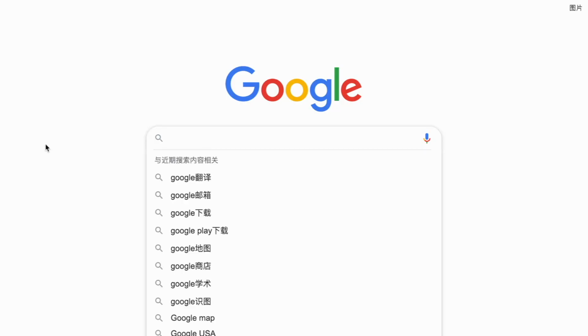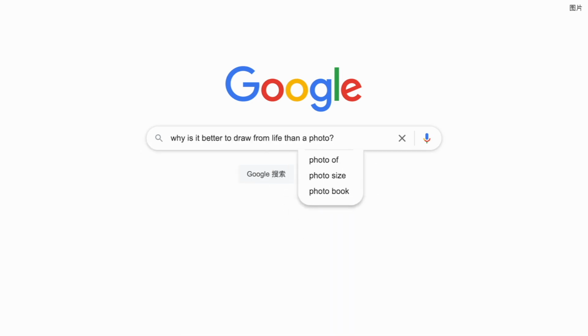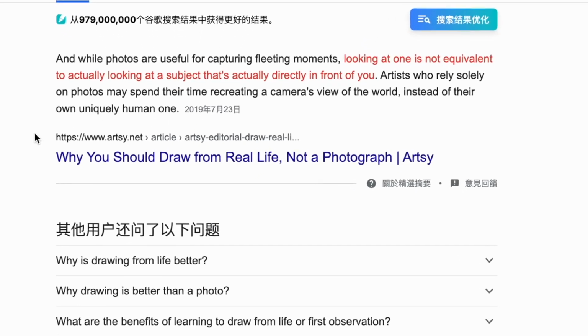Also, if you want to cheat around the system, I suggest you not to, because it's truly a different experience drawing it from life than looking at it from a two-dimensional surface like a photo.